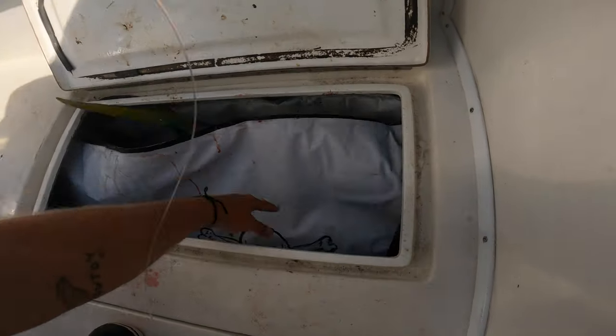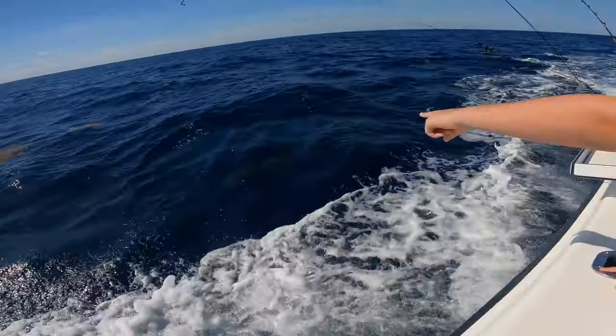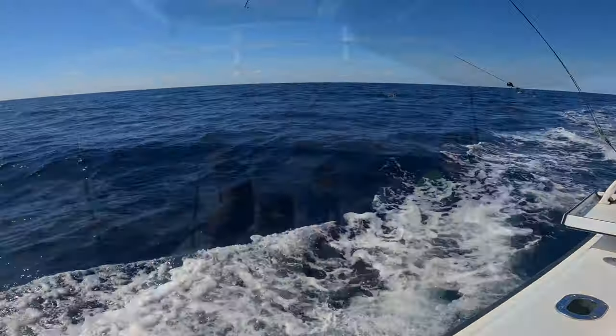Number two, in the box, baby. Let's go. Got some dolphins right here. Got some porpoises. Gosh, beautiful day.